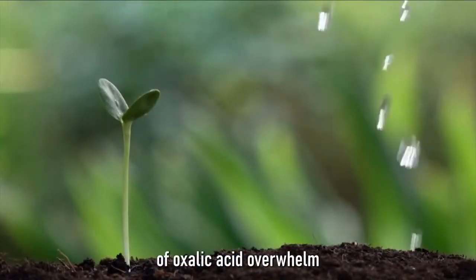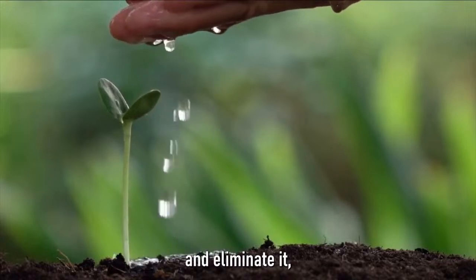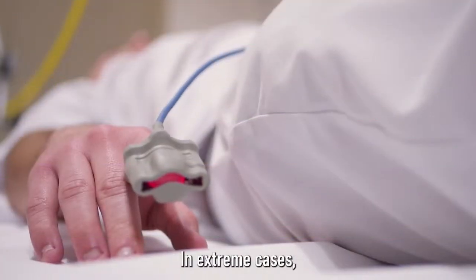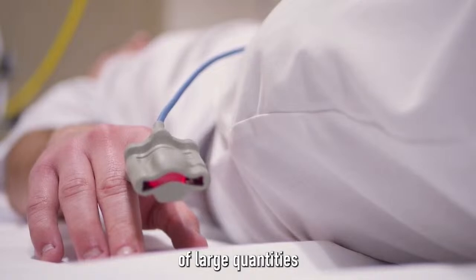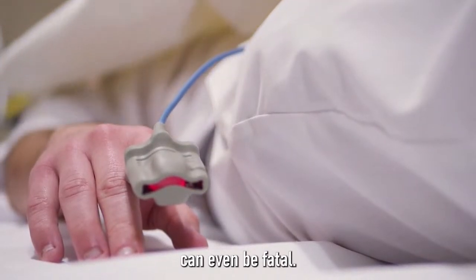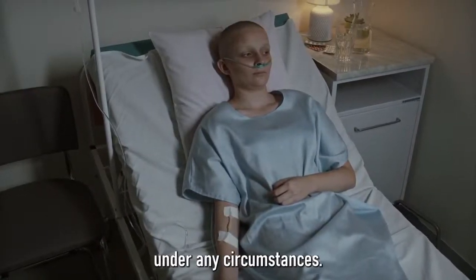The high levels of oxalic acid overwhelm the kidney's ability to process and eliminate it, leading to kidney damage and eventual failure. In extreme cases, the ingestion of large quantities of rhubarb leaves containing oxalic acid can even be fatal. It is crucial to exercise caution and avoid consuming these leaves under any circumstances.